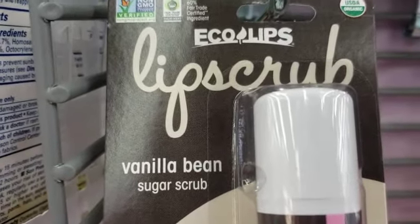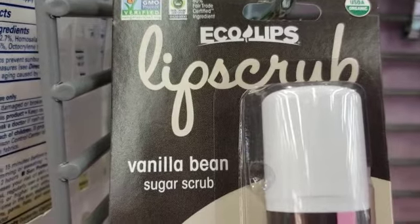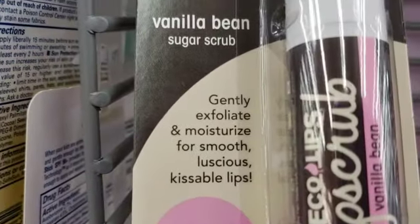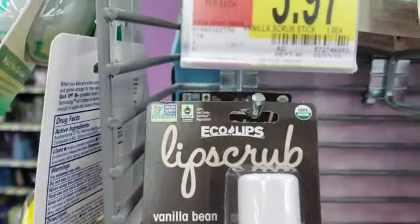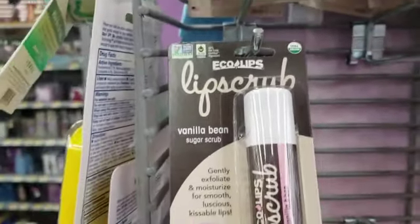Guys, I heard a lot of good things about this. This is Echo Lips lip scrub, vanilla bean, gently exfoliates, organic coconut, and jojoba oil. $5.97. We are definitely going to try this today.